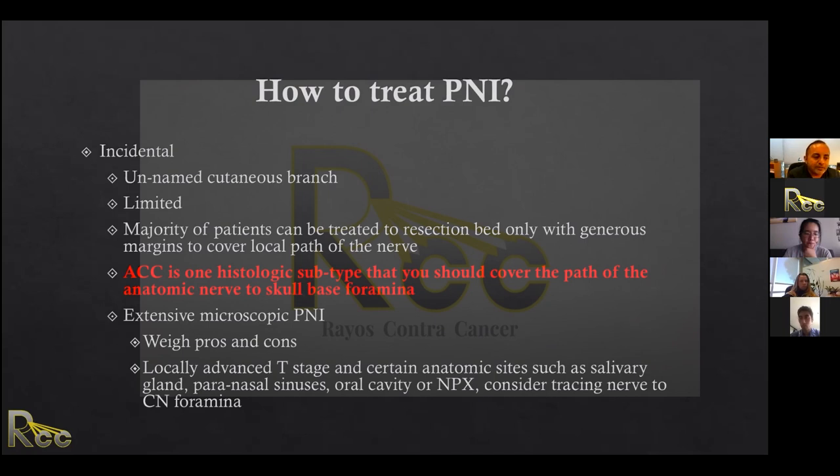If it's a mucosal malignancy, if you were otherwise going to put a 5 millimeter CTV, you may want to consider putting a larger CTV in these patients, particularly if you're doing a dose painting type plan with a high risk CTV and a low risk CTV. I typically add another 5 millimeters to whatever I would do without PNI. So if I'm going to do a 5 millimeter margin for my high risk CTV, I'm going to go to 10 millimeters. If I do a 10 millimeter margin for my low risk CTV around the primary resection bed, I'll go to 15 to 20, just being more generous in this area to cover those small cutaneous nerves.